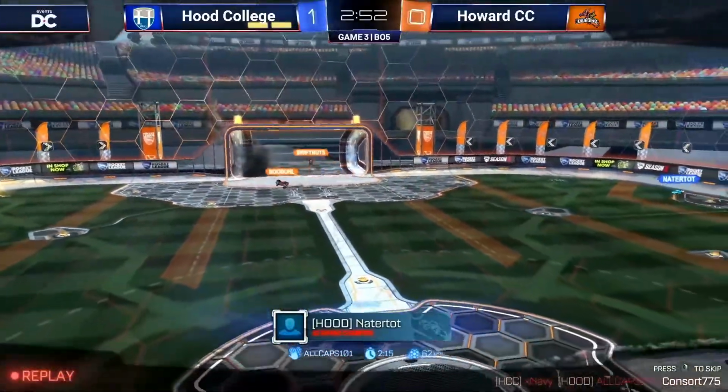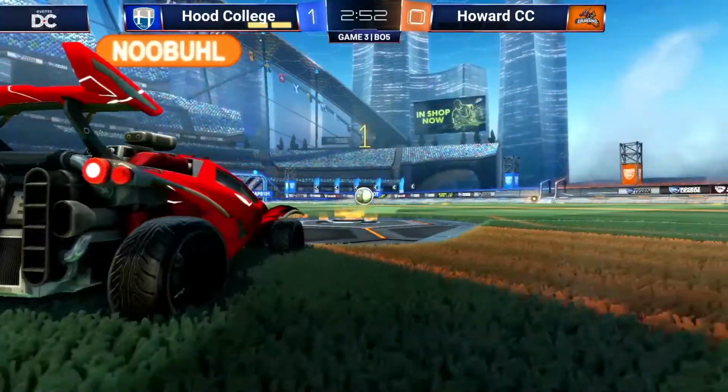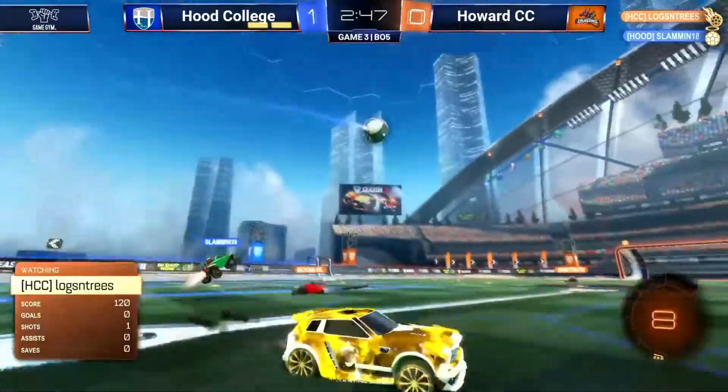A nice little bounce off the wall there. Unfortunately, Howard not getting the clearance that they were looking for as Nadertot gets on the end of it, finds the first goal here of game three. Now in the lead of the series, 2-0 and 1-0 here as well here in game three. About 2:52 left to go.